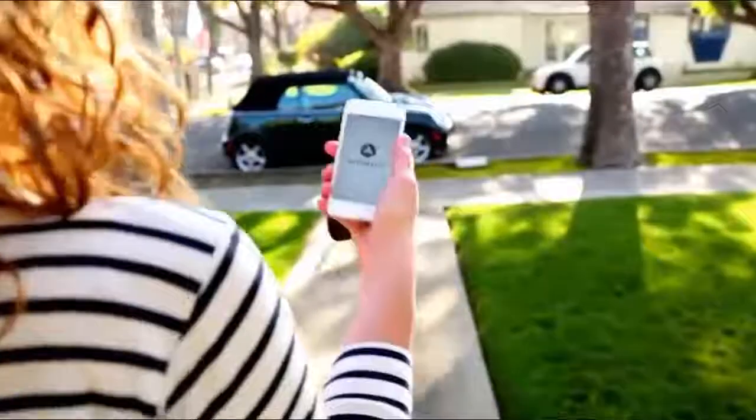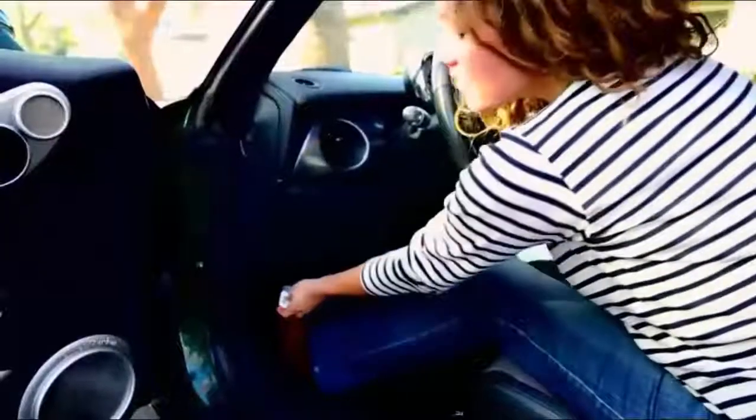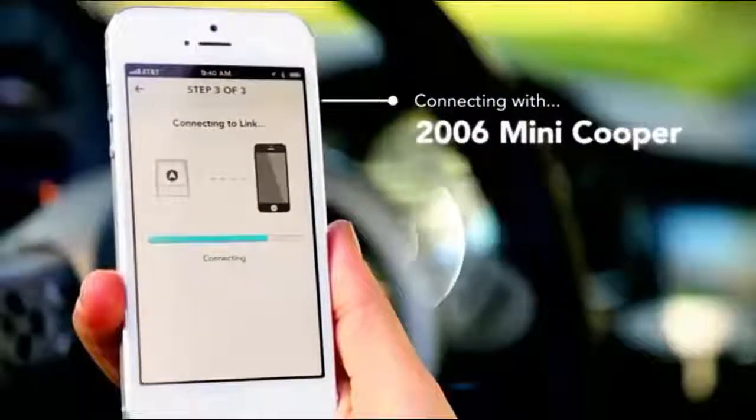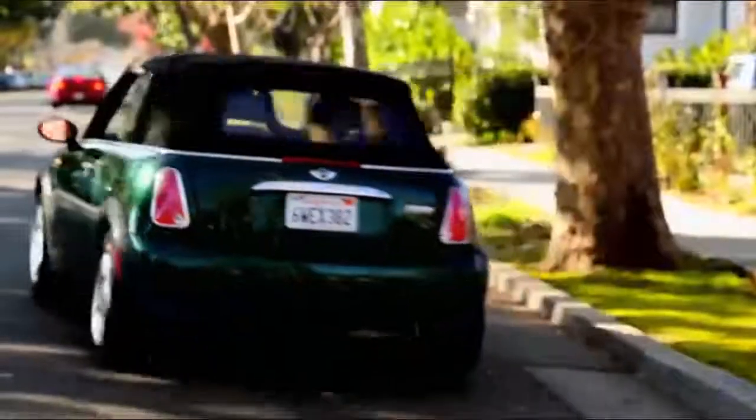Introducing your car to your smartphone. It all starts with the automatic link. Just plug it into your car's data port and follow the simple instructions on screen. Now your car and smartphone will connect wirelessly whenever you drive.